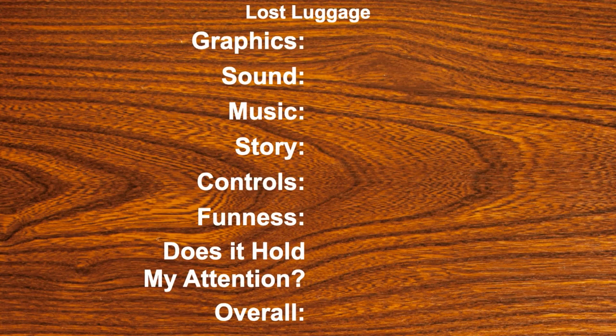So this is Lost Luggage, and let's rate it. So graphics, graphics are okay. Let's give it a 3. Sound, I mean, a 2. Music, it's got some. 2. Story, kind of wacky airport thing.